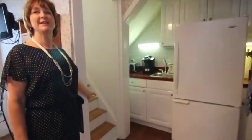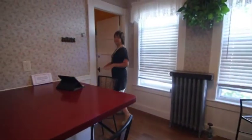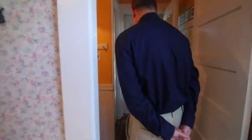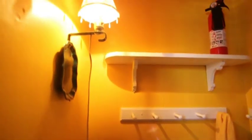Comfortably. And the other thing I'm not sure you noticed is there's also a staircase going to the second floor from the kitchen. So we have that double staircase. And if we had come in from the back of the house, you would have seen a nice little mudroom here. So mudroom, hang your coats, put your boots down, and then you enter into the kitchen.